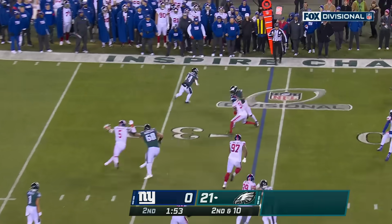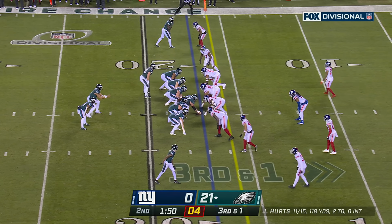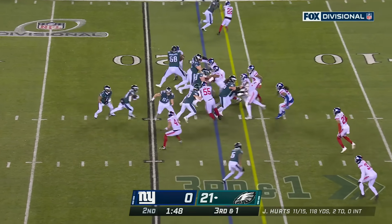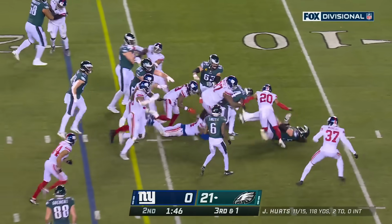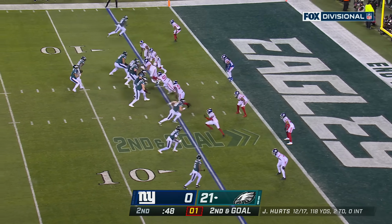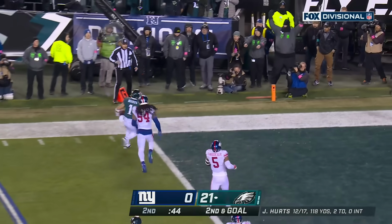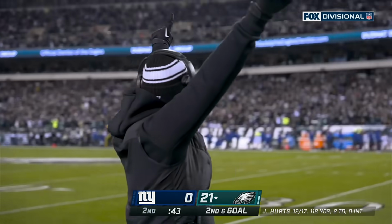On 2nd down, whips it outside. Kenneth Gainwell got a block from Brown. Gainwell, 1st down. 2nd and goal. A juggle of the snap. Hurts found it, and there's the end zone ahead for another Philadelphia touchdown.